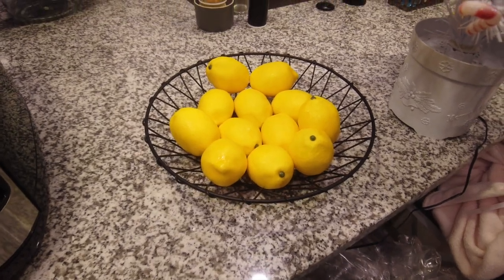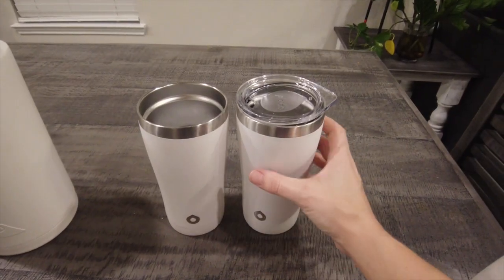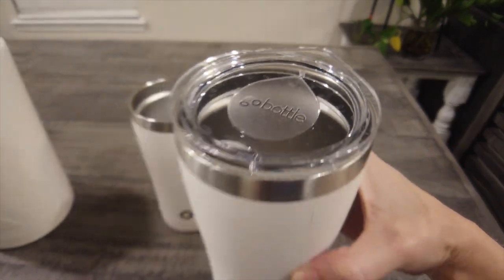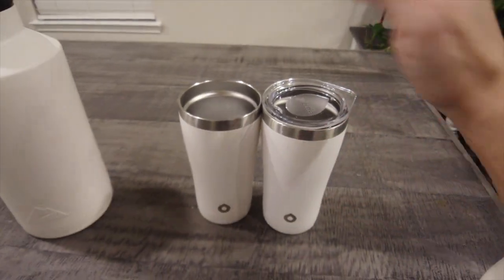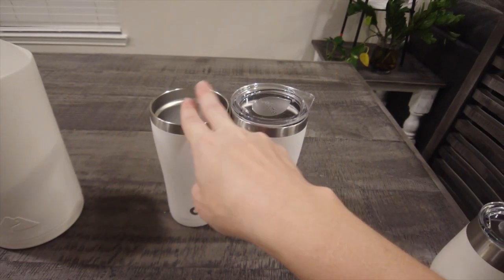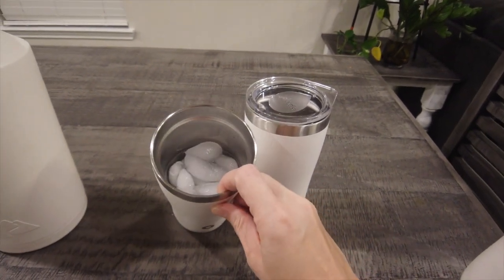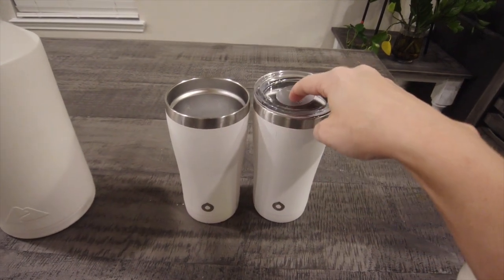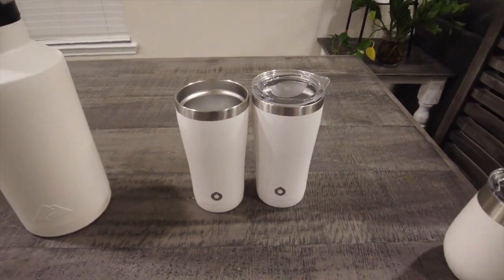Nice pop of color. Next up on my list is going to be these cups. They are from Go Bottle is the brand. I got them from Amazon. I got a set of two for $35, and it did come with another lid, but I was using this one for dinner tonight. I use these every time I make a drink, and so does my boyfriend. So I really like this brand.